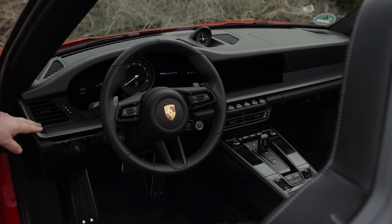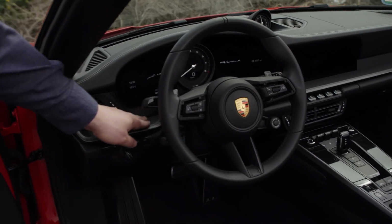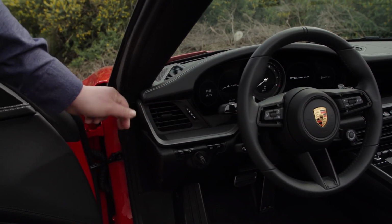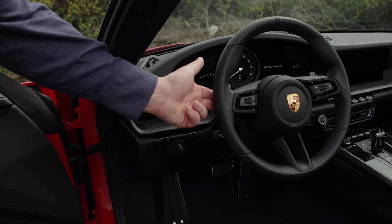Look at this finished detail right here. It's really indicative of the way that the car has been put together in a way that just offers you lots of things to feel happy about the more you use it. This is particularly nice here.